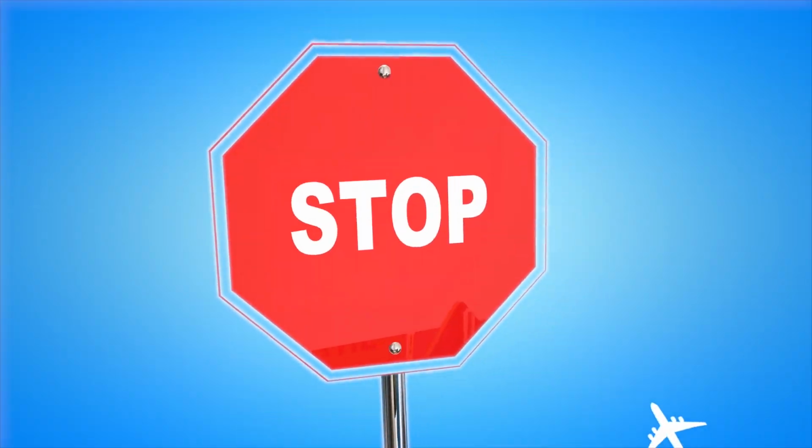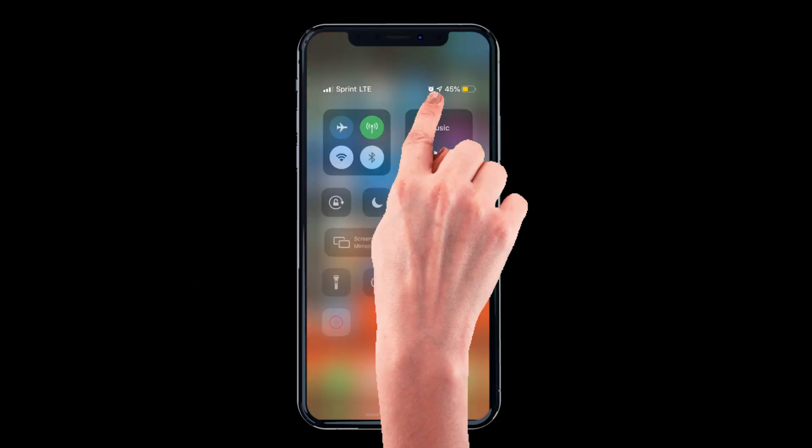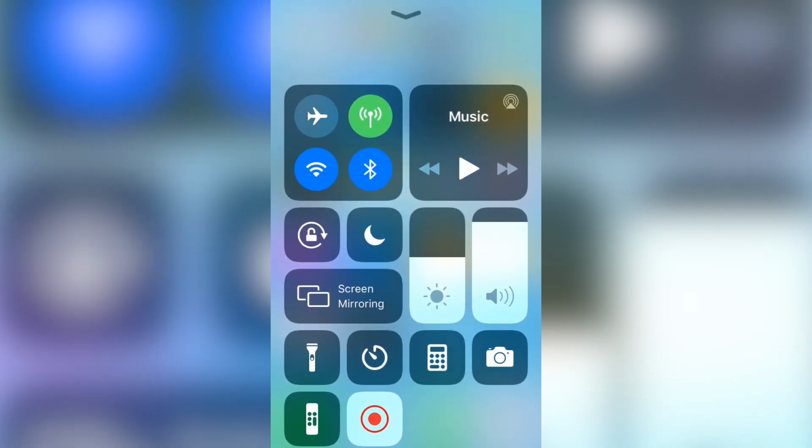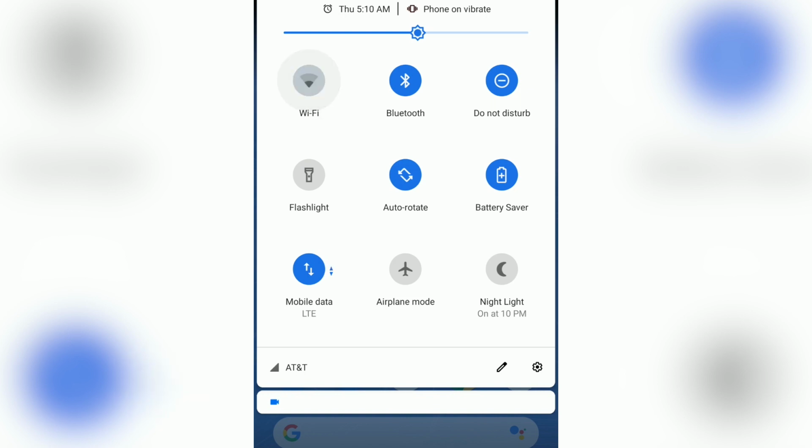Lastly, keep hackers on the no-fly list by turning off your GPS, Bluetooth, and Wi-Fi when you're not connected to a trusted network. To get those settings on an iPhone, swipe from the top right corner of the screen. Older iPhones swipe up from the bottom and tap the airplane icon to disable your wireless settings. On Android, just open the Settings app to access those menu options and toggle off.